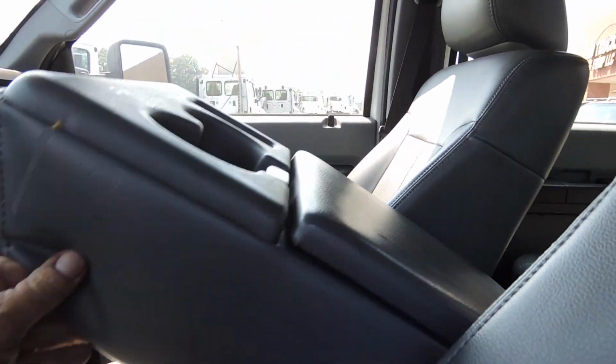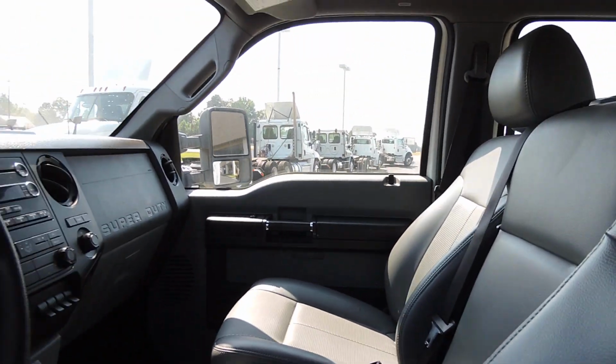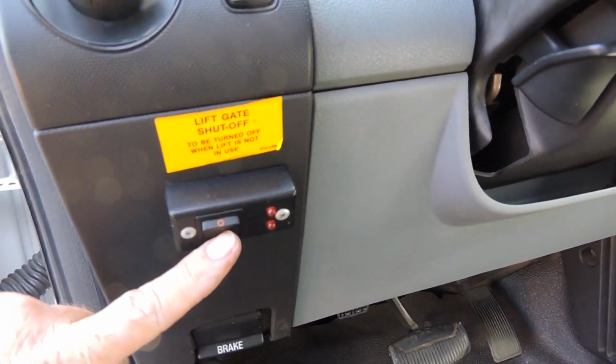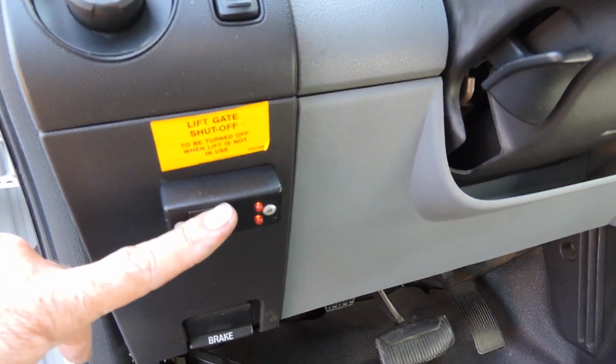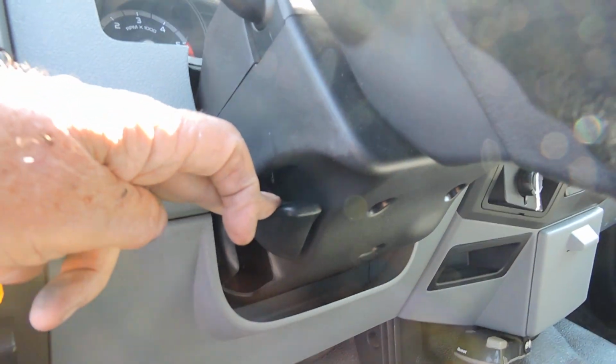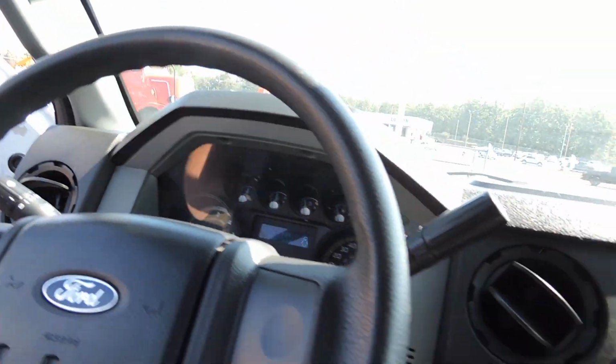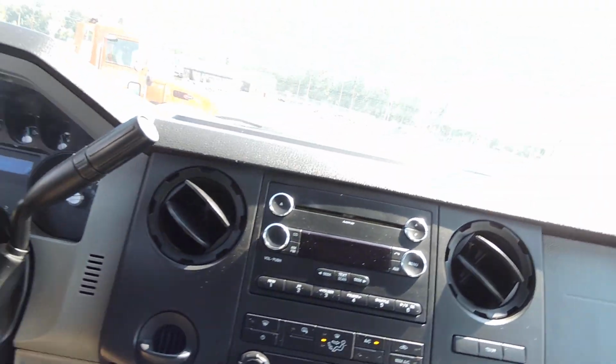Someplace there's going to be a release. There you go. That'll fold up out of the way, give you 6 passenger seating. You got the control for the lights, turn the power off for the lift gate right there. Tilt wheel is right there. This is powered by the V10 gas motor, as I said. Plenty of power, plenty get up and go.